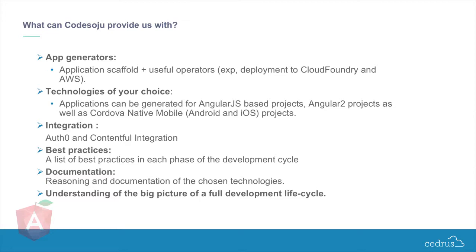Right now, CodeSoju is meant to generate Angular 1, Angular 2, and also Cordova, and we're also looking at NativeScript. We see a lot of adoption for NativeScript as well. We are in progress on Angular 2. It will come soon because we had to change. It was delivered already, so we were publishing Angular 2, but we had to take it back and disable it for the moment.